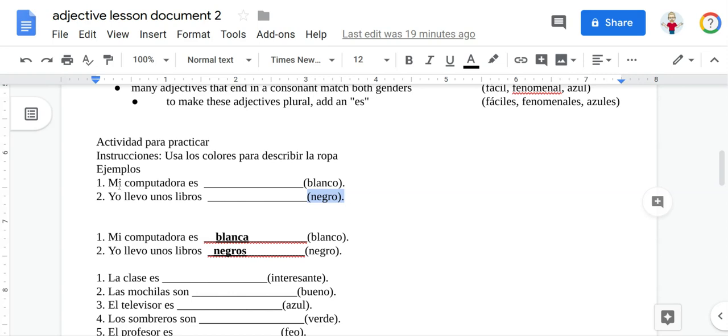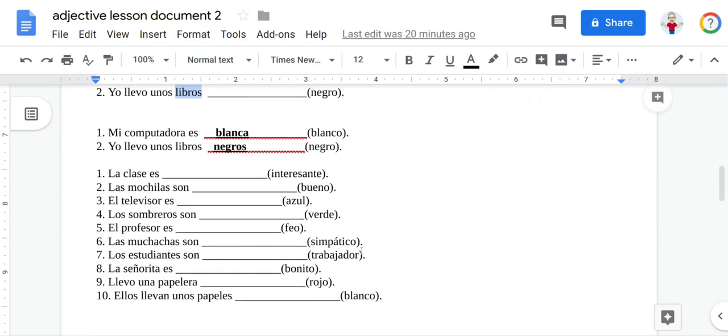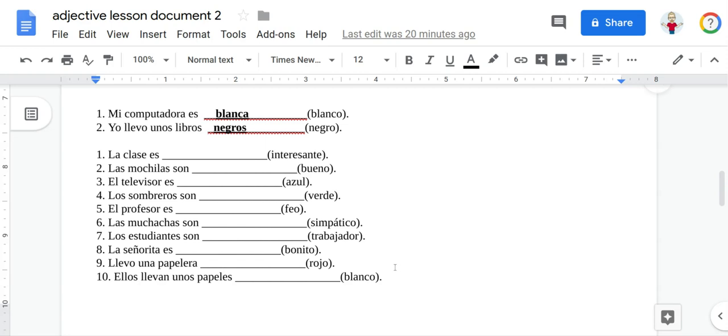So, like number one says, mi computadora es, and I use this word blanco, which means white, to describe my computer. Now, computer is a feminine singular noun, so the answer for that one would be blanca. And this one, yo llevo unos libros, so I'm carrying some books, and the books are black. So I have to make the word black match the libros. So to do that, I'm going to make it negros. So what you have here are 10 sentences. Each sentence has a blank, and in that blank, you need to put the correct form of this adjective. Please note that some of them might not change depending on what it is you're describing. So if you want to do that really quick, pause the video, and I'm going to scroll down and give you the answers in just a second.